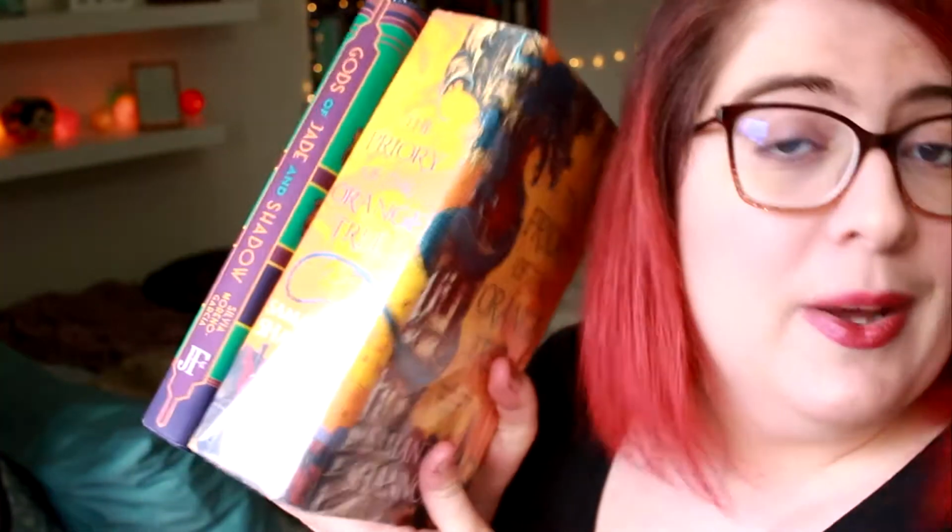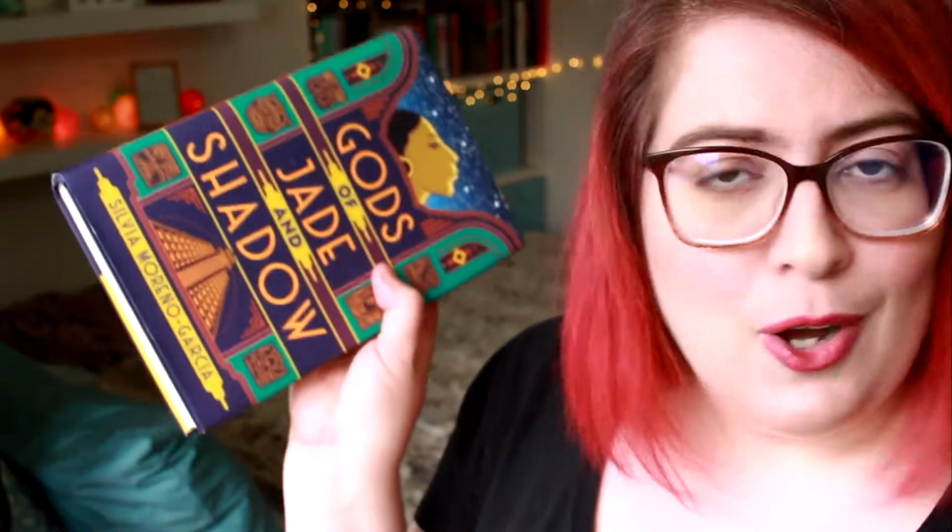I will also be finishing Gods of Jade and Shadow and the Priory of the Orange Tree, which I am reading for the BookTube SFF Awards. I started Priory in April. I started Gods of Jade and Shadow in March. I only have a physical copy of this because the audiobook's not out in the UK.